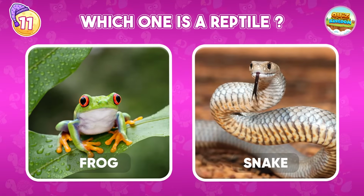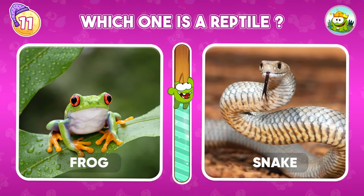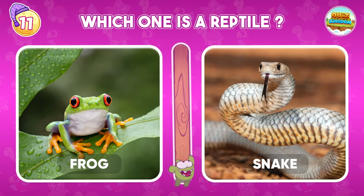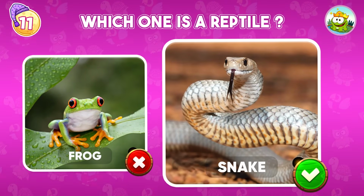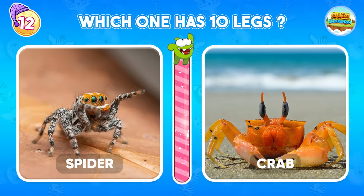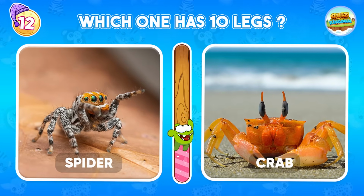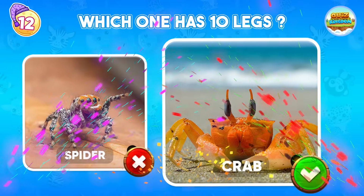Which one's a reptile? Yeah, it's snake. Do you know which one has 10 legs? It's crab.